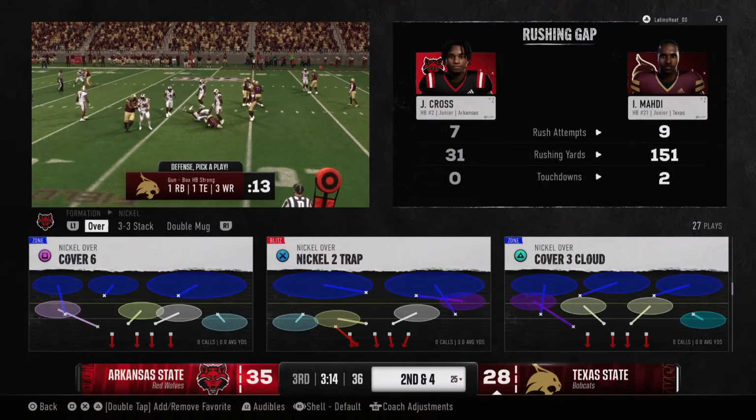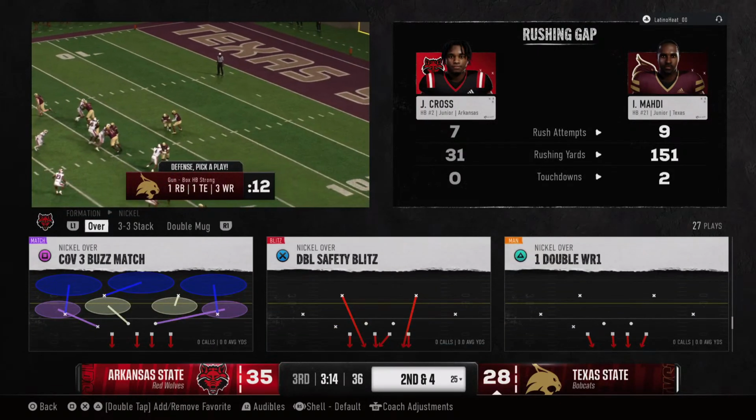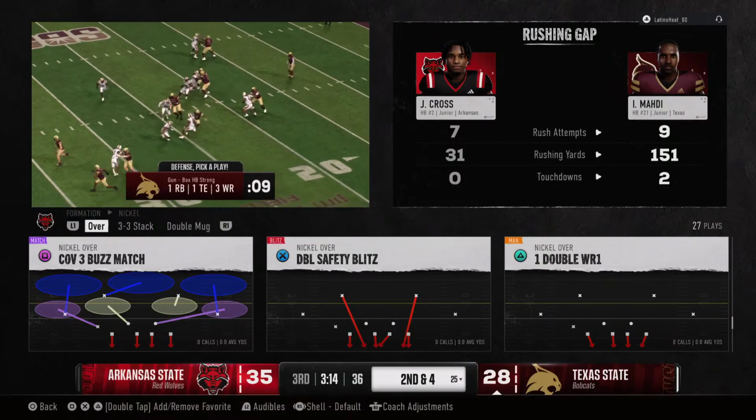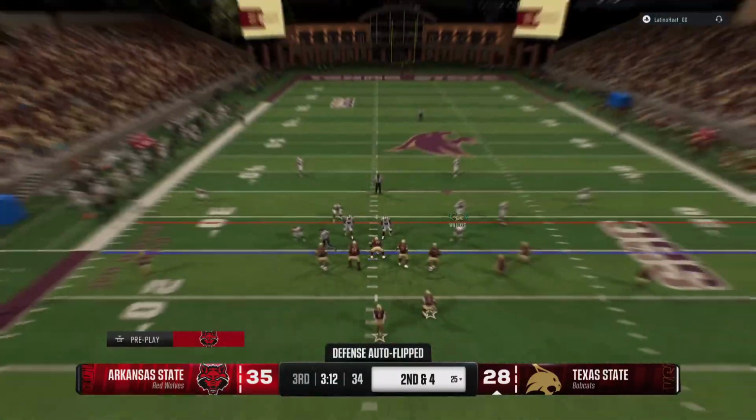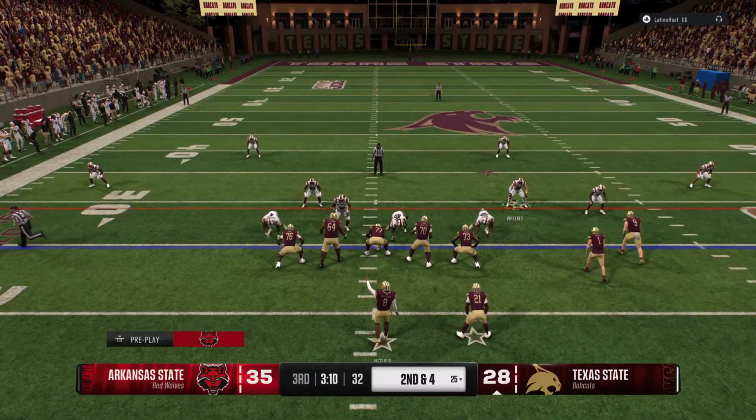And I don't expect anything different. When you put together a drive like that, I would do more of the same. Keep the pace, keep it going. Got 6 on first down. Now a lot of options on second and 4.